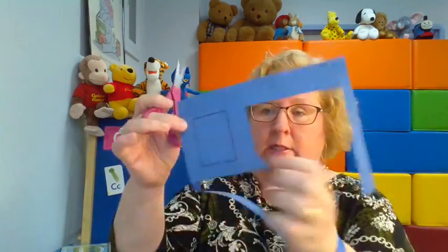Here we go. It's not hard to cut these out, but if you need help, just ask, and I'm sure a grown-up will help you. Okay, there's the second one, and I'm going to cut out the small one. Okay, so this is the main part of our dump truck, these three pieces.